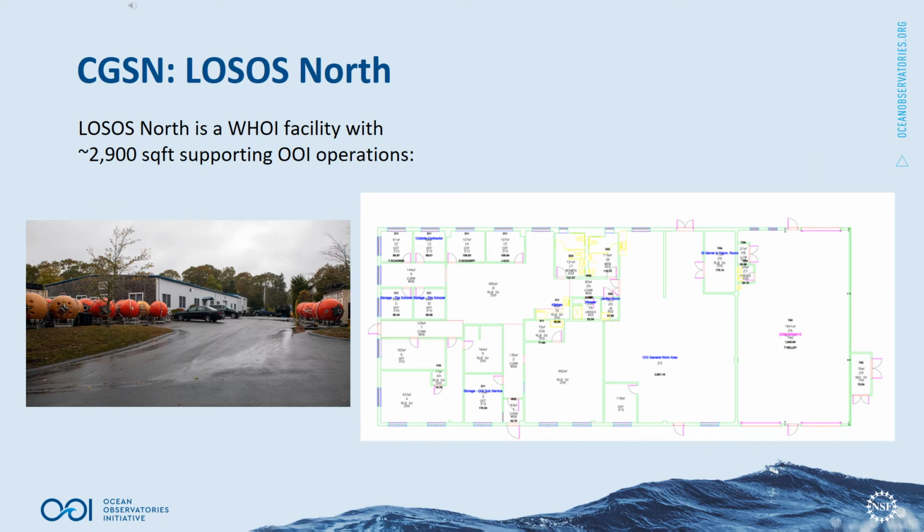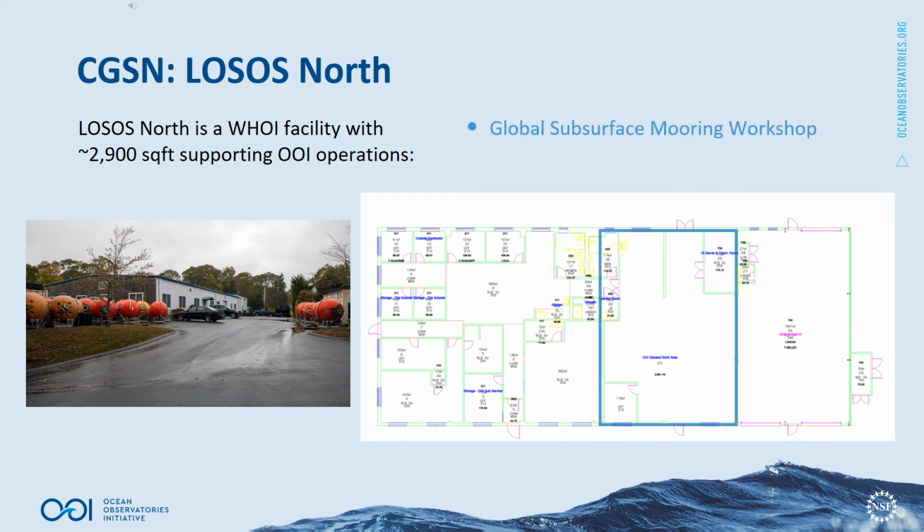LOSOS North is a support facility for LOSOS. It specifically provides workspace for the global subsurface moorings, as well as the autonomous underwater vehicles in use by CGSN.